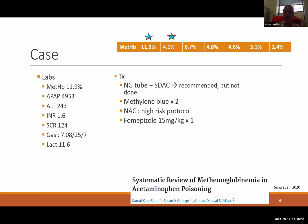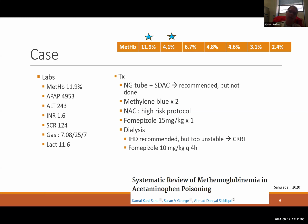We also recommended 1 dose of famotidine for the Tylenol overdose, and we also recommended to start dialysis directly. Here, the best recommendation was to start intermittent hemodialysis, but because the patient was too unstable, she was put on CRRT.